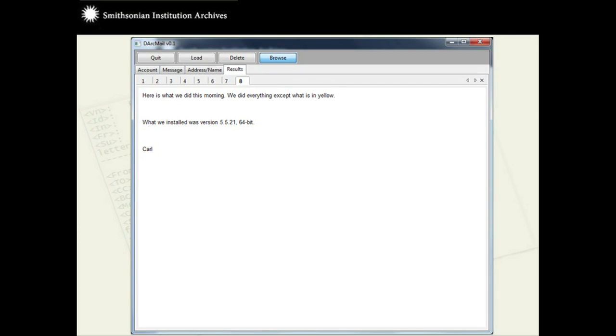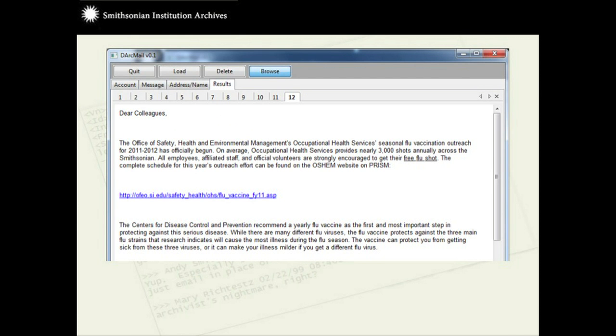So here's a plain text message, very straightforward. And then here's one that's in HTML with its hyperlink.